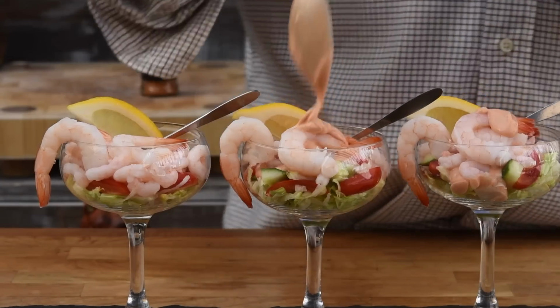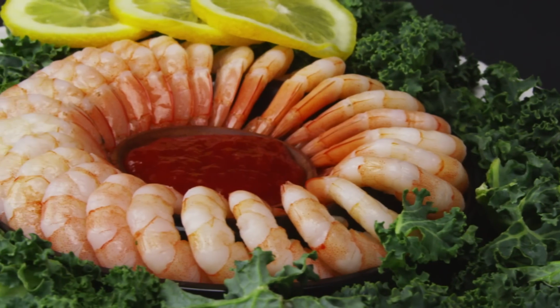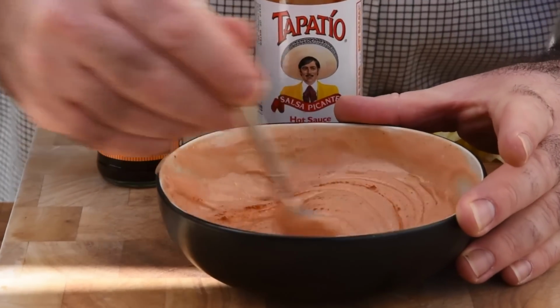But let's be real, shrimp cocktail wouldn't be shrimp cocktail without the sauce. Instead of the usual ketchup horseradish mix, this version features a rich, creamy mayonnaise-based cocktail sauce. Here's what goes in it.